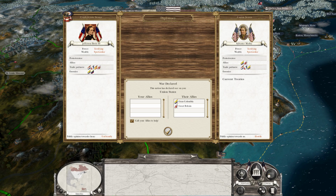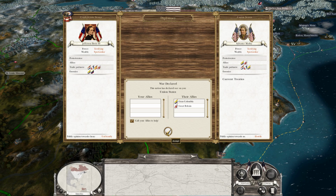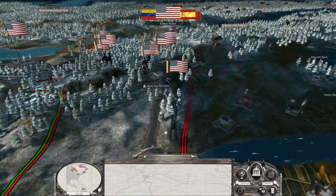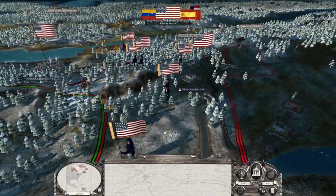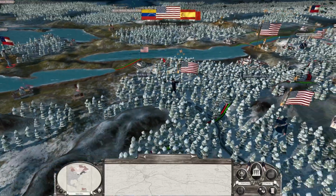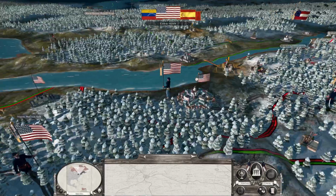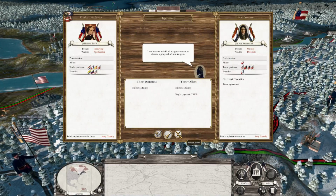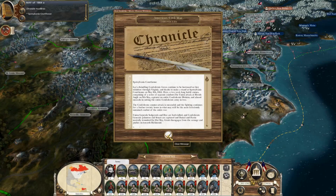War declared on me by the Union States. Looks like I'm going to be able to go to war now. I mean, come on, bring it on. I could go on and take Niagara if I wanted to. I don't want to anger the French.